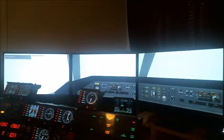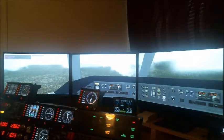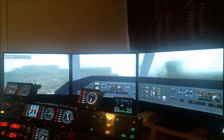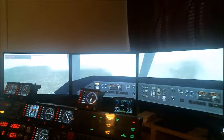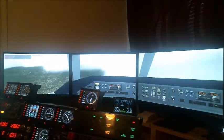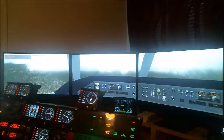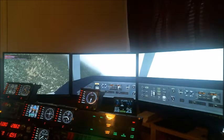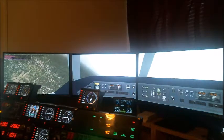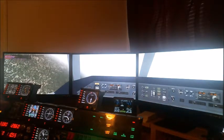Actually at 3,700 feet, so we're just about ready to level off, and we'll maintain that 3,700 when we turn into the localizer. Oh, it is kind of foggy down here, isn't it? Going to be hard to see. It has one-eighth of a mile visibility. And we're turning in now. I'm going to reduce our airspeed to 180 knots.